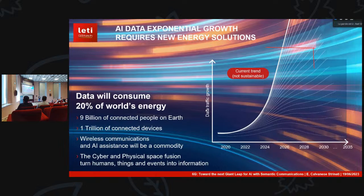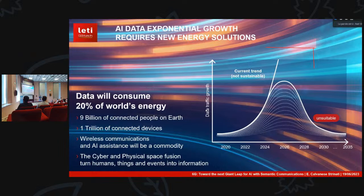This trend, which we have been experiencing for the last 25 years, this growth of user data, is definitely not sustainable. At the same time, we cannot consider stopping the use of technology. I mean, that would be a fully regressive society. So the real question we have in engineering is how to find sustainable growth.